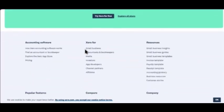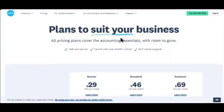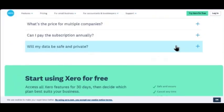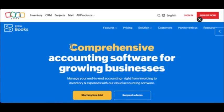Now look at pricing in 2025 for Xero. It starts at about $13 per month up to about $70 per month for established plans, while for Zoho Books, it starts at about $0 to $15 a month, has a premium plan of less than $40 a month, and it varies by region and features.